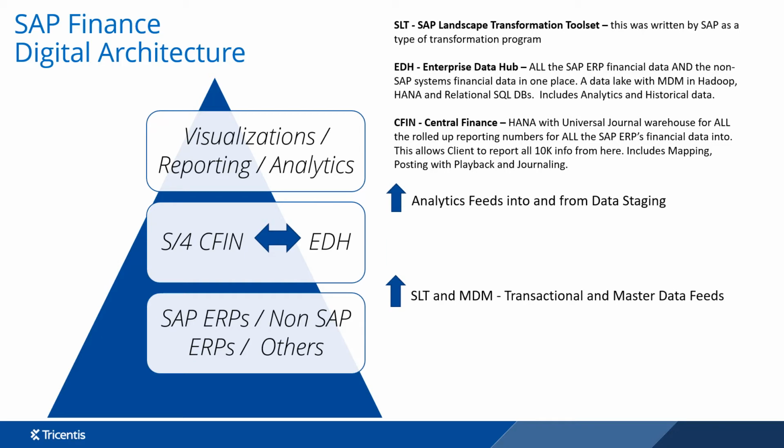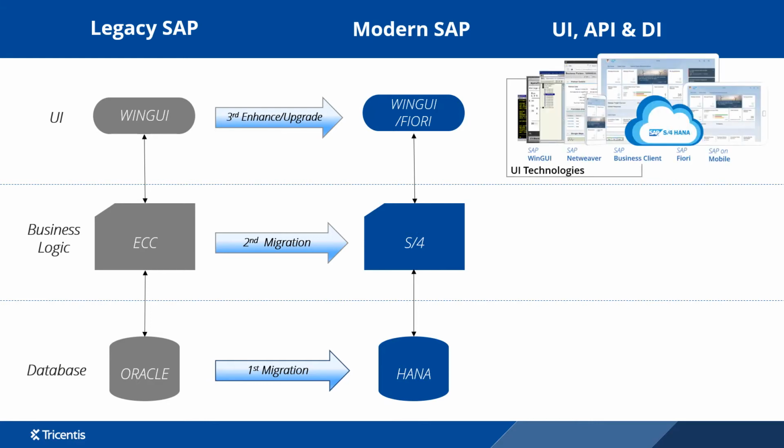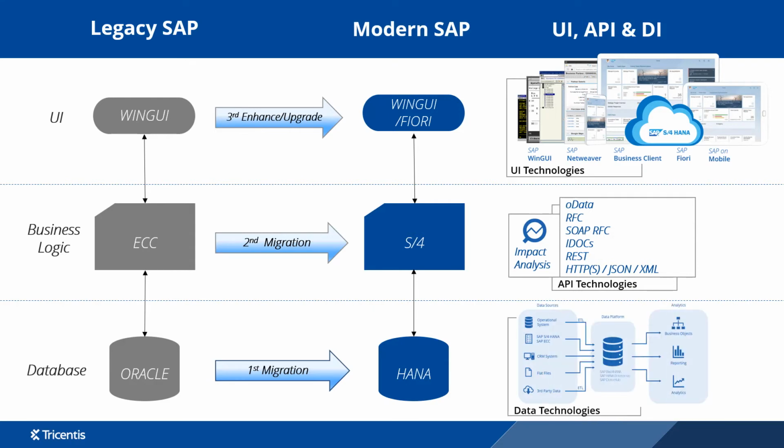Thanks, Curtis. Let's now look at the SAP migration in an overview. There are 3 main layers: the database, business logic, and the UI. Supporting over 160 technologies out of the box, Tricentis covers all the various SAP and non-SAP user interfaces for end-to-end automation. On the business logic layer, we leverage our impact analysis to focus on the most important tests first, and automate via API where possible. Our data integrity component covers the first migration layer, focusing on testing data replication from ECC to HANA.